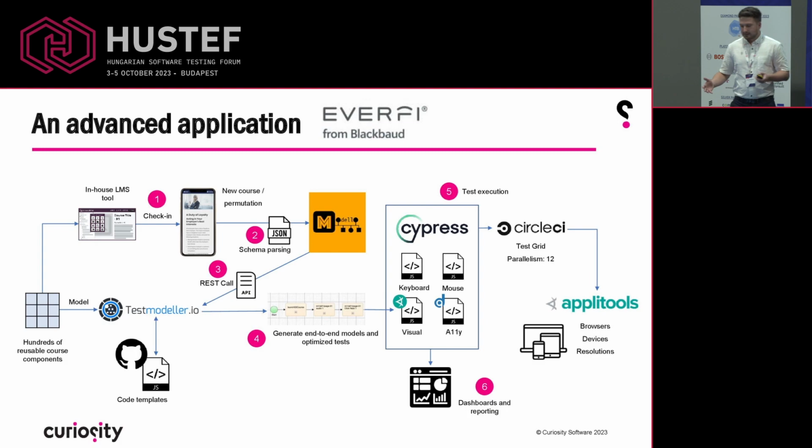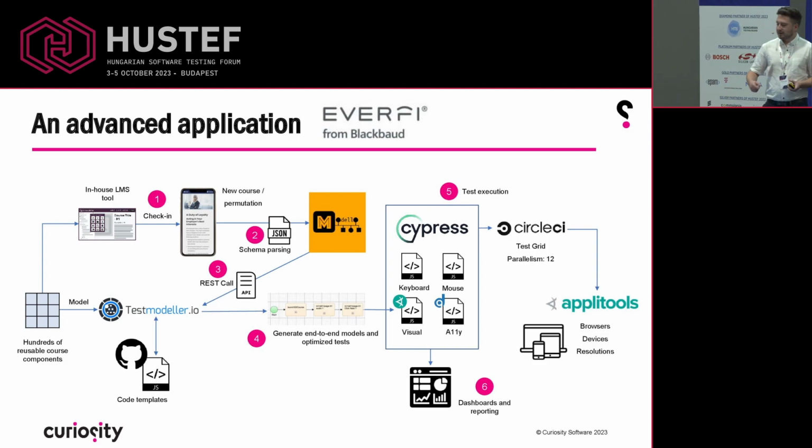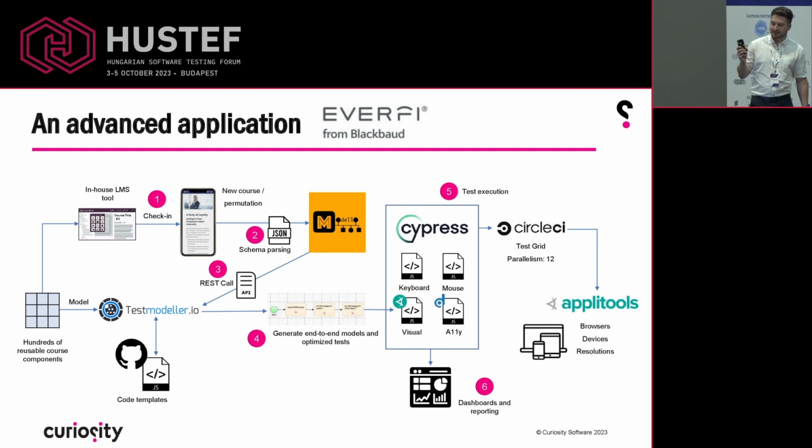Now, when they do that, they also create a JSON schema. That JSON schema gets passed into a tool that they developed themselves. Actually, it's called Modelo. That Modelo tool then converts those JSON schemas into REST API calls that can then be pushed into the model, apply then JavaScript code templates to it to automatically create end-to-end models and optimize test cases. Now, the unique thing here is that this basically all happens at the push of a button. As soon as that first step there, number 1, happens, everything else is kicked off by a pipeline.